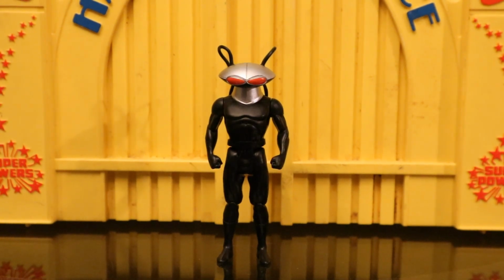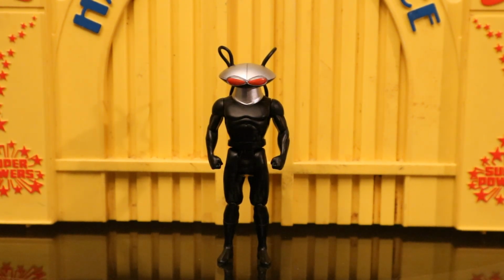Now it's Black Manta. This is Black Manta in his black and gray suit. This is what I consider his default color scheme. There was a previous version of Black Manta. This was a Walmart exclusive and had a blue suit, and I missed out on that one. My collection will never be complete because I'm missing the Walmart Black Manta and Walmart Reverse Flash.